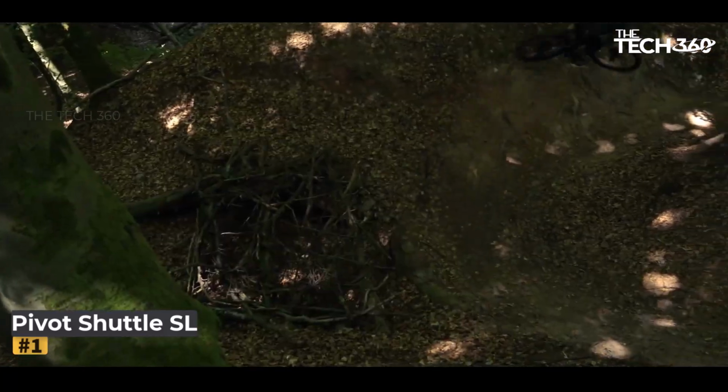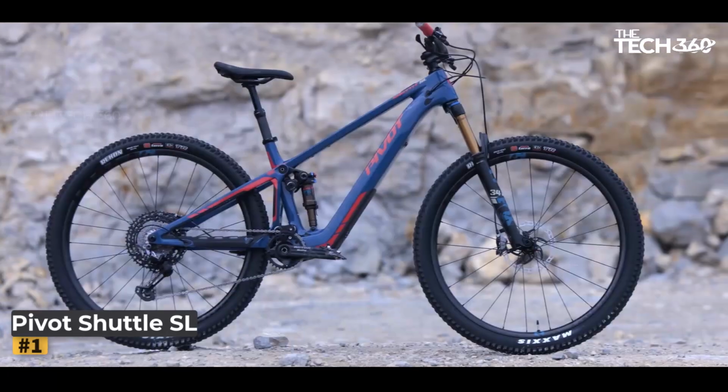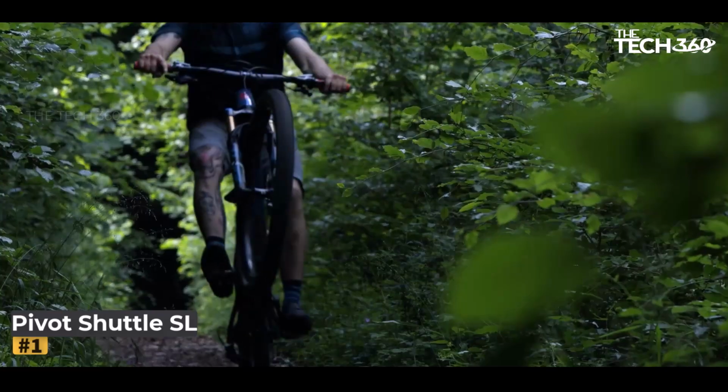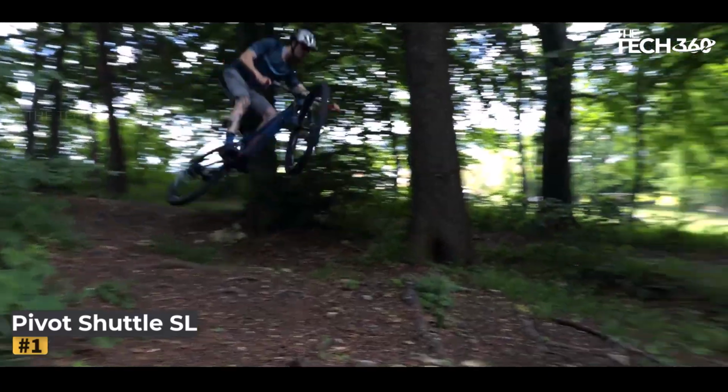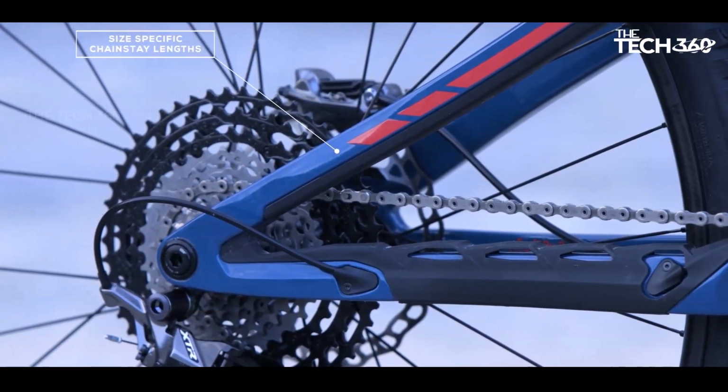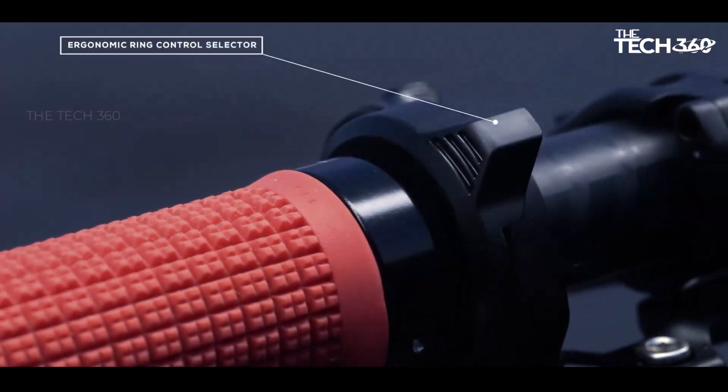Full carbon hollow core frame. The Shuttle SL Pro boasts a full carbon hollow core frame that is not only incredibly lightweight, but also extremely durable. This sleek design provides both strength and agility, making it perfect for tackling challenging trails while maintaining excellent handling.